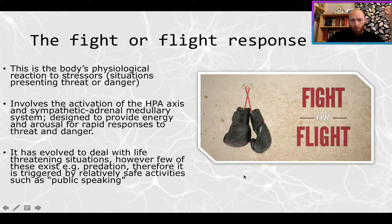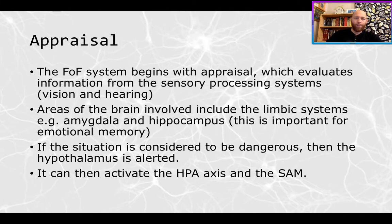So, the fight or flight response, this is the body's physiological reaction to stressors. A stressor is a situation we find threatening or dangerous. It involves the activation of the HPA axis and sympathetic adrenal medullary system. This is designed to provide energy and arousal for rapid response and action, i.e. running or fighting. It has evolved to deal with life-threatening situations, the lion, the tiger, the bear. However, in the modern world, it can be triggered by fairly safe and innocuous behaviours such as public speaking or getting lost or some such thing like that.